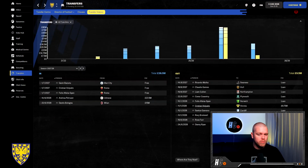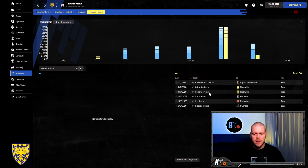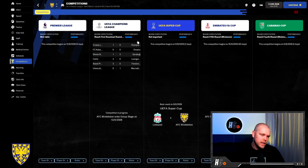We've had a couple of people leave on loan and stuff like that, as the team is progressing, and a couple of players leave on free as well. Daba's gone, Connor Coventry's gone, Ricardo Munoz has gone back out on loan to Swansea for the second time, as we progress things. Obviously, Premier League, Champions League, we are Europa League winners, so we have the Super Cup against Liverpool, FA Cup and Carabao Cup.